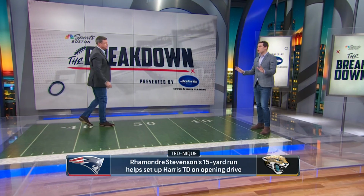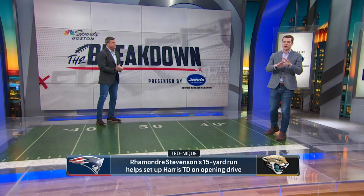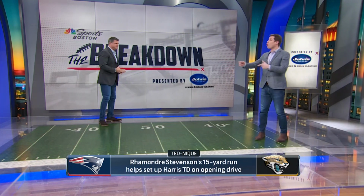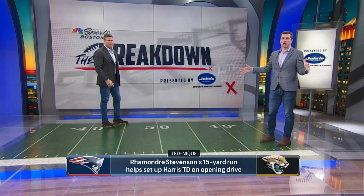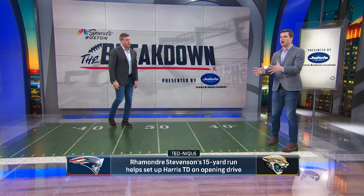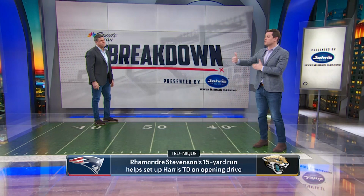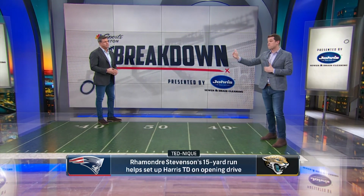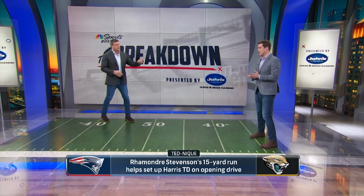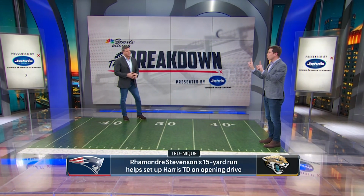Can't do that now. Can't do it now, Ted, because they changed the rule this offseason where there is no cutting, offense or defense. So there's no hitting low like that anymore when you're outside what they call the tight end box, which is 2 yards outside the tackle box. And you can't do it if you are within or outside of, excuse me, 5 yards of the line of scrimmage, either side of the line of scrimmage. So if you're outside of this tight end box, no going low, offense or defense.